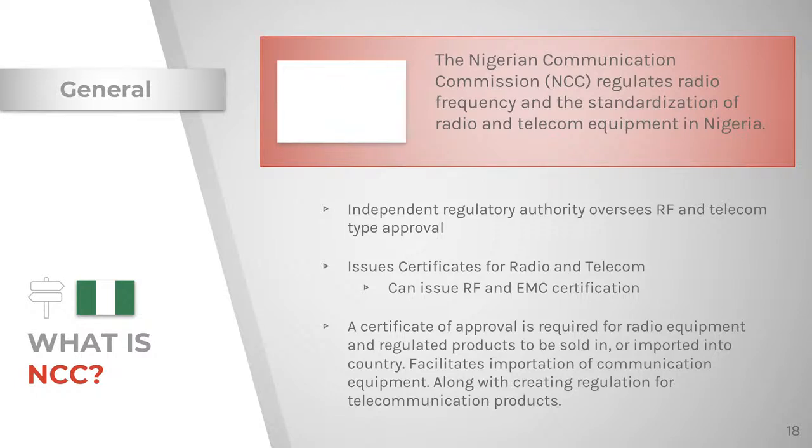What is NCC? The Nigerian Communications Commission, NCC, regulates radio frequency and the standardization of radio and telecom equipment in Nigeria. Independent regulatory authorities oversee RF and telecom type approvals, issue certificates for radio and telecom, and can issue RF and EMC certification. A certificate of approval is required for radio equipment and regulated products to be sold in or imported into the country. It facilitates importation of communication equipment, along with creating regulations for telecommunication products.